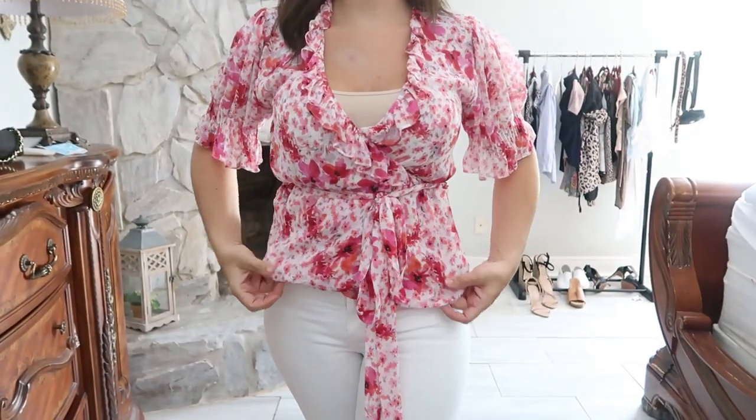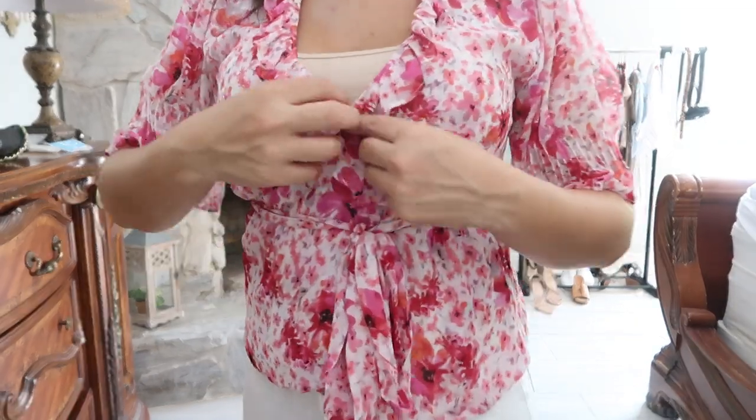For my outfit, this top is from Misa. It's just a wrap.